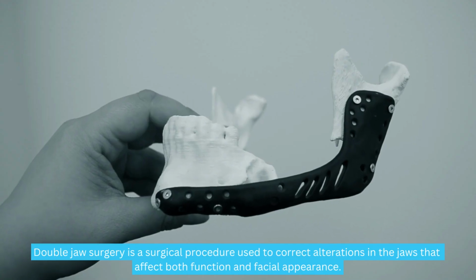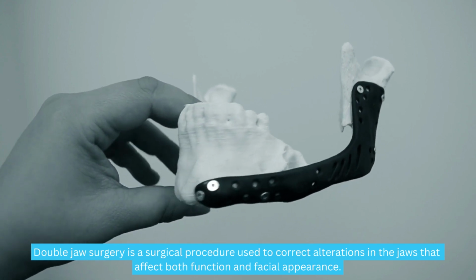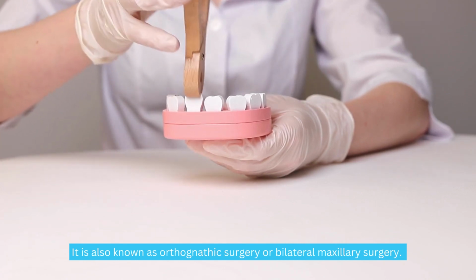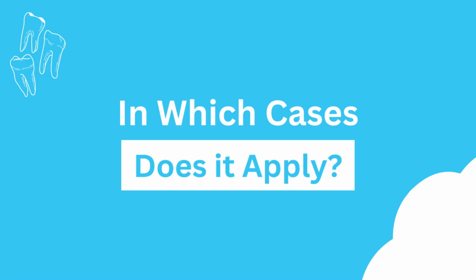Double jaw surgery is a surgical procedure used to correct alterations in the jaws that affect both function and facial appearance. It is also known as orthognathic surgery or bilateral maxillary surgery. But in which cases does it apply?